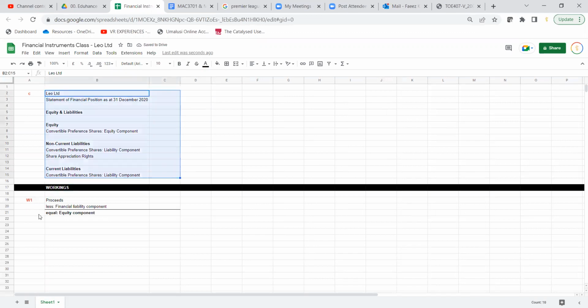Remember, if I do my calculations and I have nothing over here, I get 0, even if my calculations are 100%, because it didn't ask me to calculate the numbers. It asked me to prepare the statement of financial position. This is a statement of financial position. So as I calculate numbers, I'm going to plug them in. Very important.